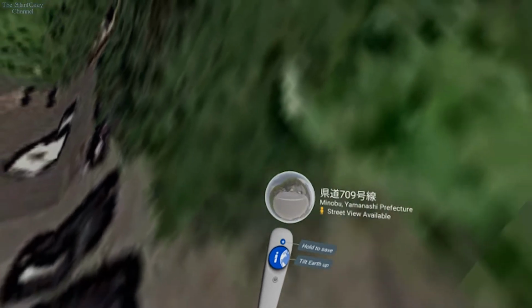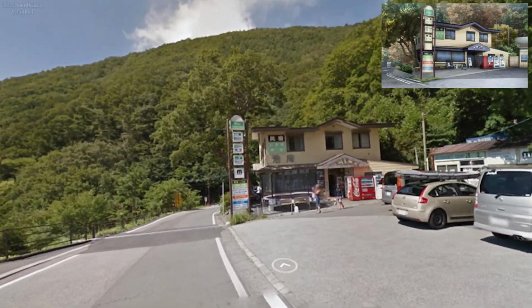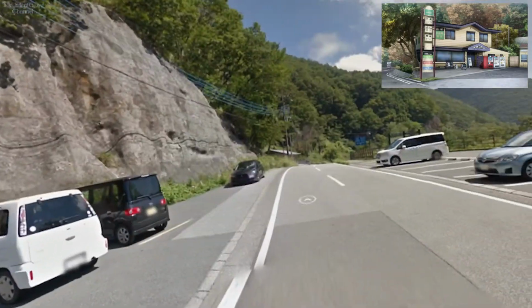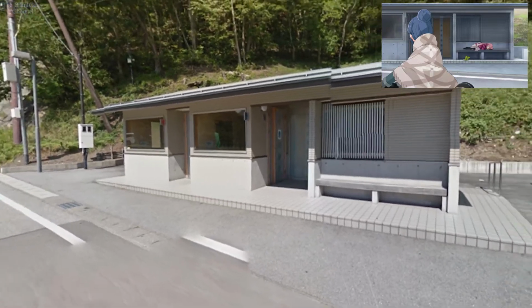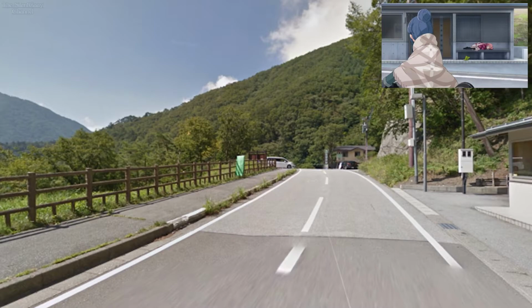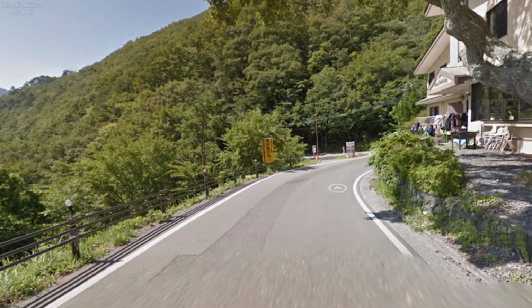Let me see if I can actually find the street view. There we go. Oh yeah, even better. Look at that. There it is. Little Nadeshiko sleeping outside. Beautiful. Let's see if we can get down to the campsite.